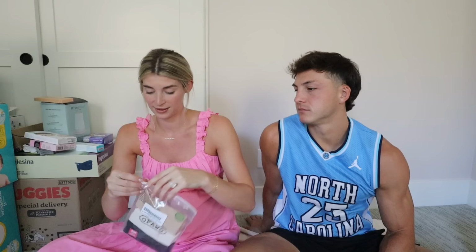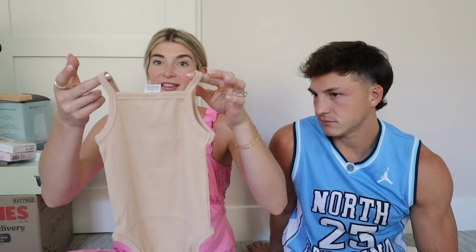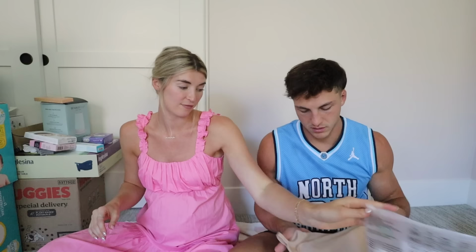And then we got these little cami onesies. Let's show you what they look like, because I think they're so cute. I don't know if I said this, but we still have to go through and wash all the clothes with baby safe detergent. And then we have to sterilize all the bottles, all the pacifiers. Look how cute those are. Little ribbed material. Those are perfect for when she's hot.